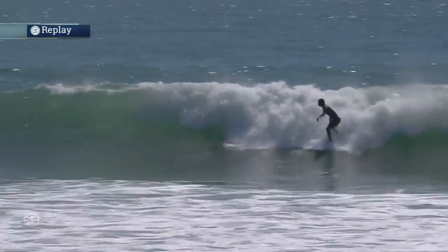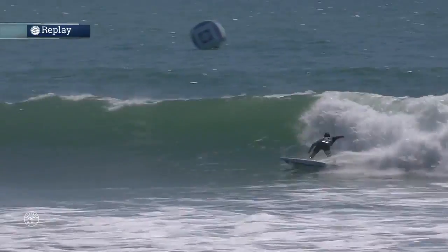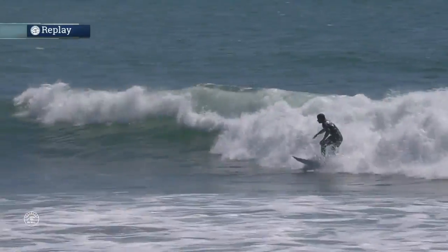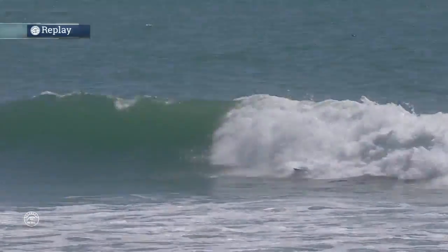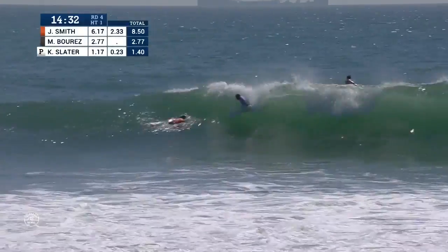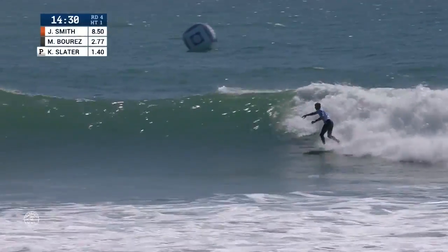And right behind him, Michel Bourez going for broke on his opening turn, throwing the tail out the back there, laying back in the whitewater, but just lost enough. Always keeping it light, and that was his daughter Sierra with him in the locker room. Late takeoff for Kelly.